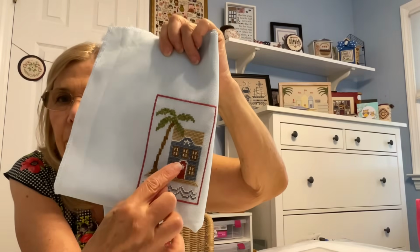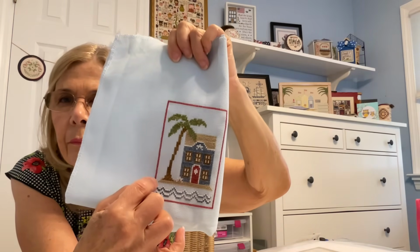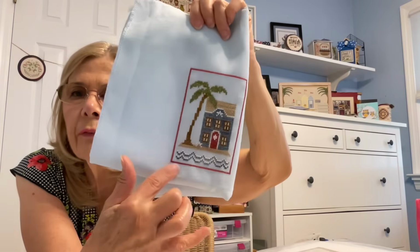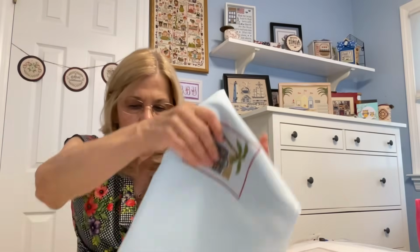This time I filled in the door and the water. I think that was all. Oh, and I had to finish the border. That's what I did to make up those 300 stitches.